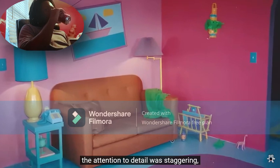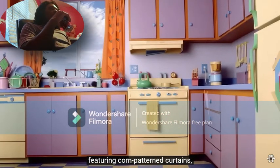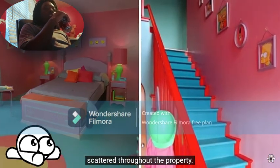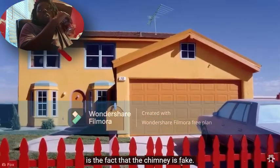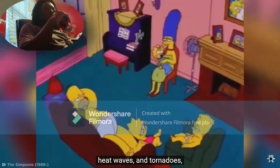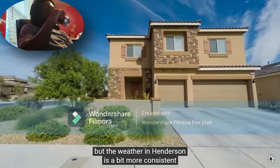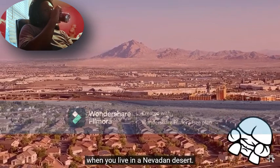detail was staggering. Featuring corn pattern curtains, brightly colored furniture, and over 1,500 themed props scattered throughout the property. In fact, the only real difference between the recreation and the original is the fact that the chimney is fake. After all, Springfield may have battled snowstorms, heat waves, and tornadoes, but the weather in Henderson is a bit more consistent. And you hardly need a roaring fire when you live in a Nevada desert.